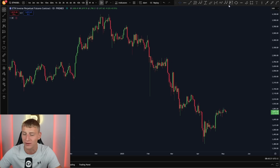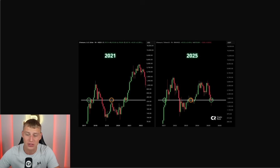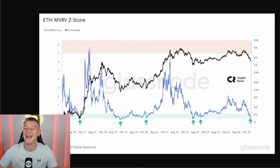And I do think there are major opportunities, especially on coins like Ethereum. It is currently heavily oversold right now. And look at the Ethereum compared to Bitcoin valuation. It always moves in these cycles. And really, this is one of the best times to actually get in. The risk of buying right now is way, way lower than getting in later. So super excited for that. It's sitting at the legendary support line. It is, of course, heavily undervalued on the MVRV Z-score.